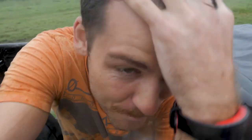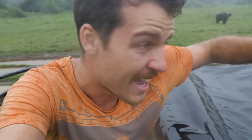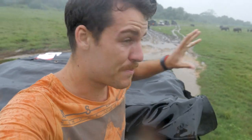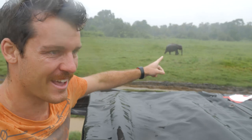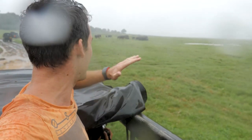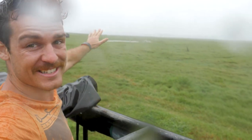Alright, so it's not really the best weather conditions for us at the moment, but we have a sighting of elephants. It's a huge herd of elephants over there. This is the biggest pack of elephants I've seen in one spot. And then right over here, we've got a little baby elephant. Woo! How amazing is it? What an epic open landscape right here. I just wish the weather was a bit better.